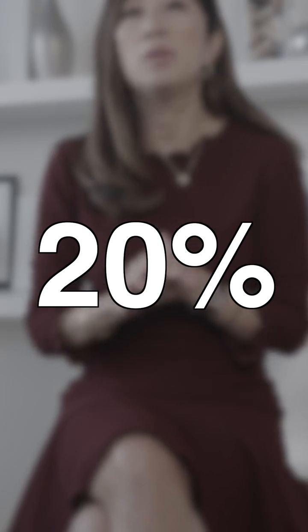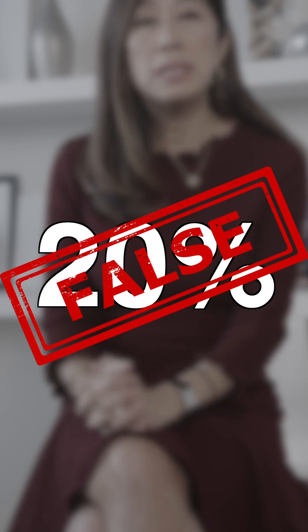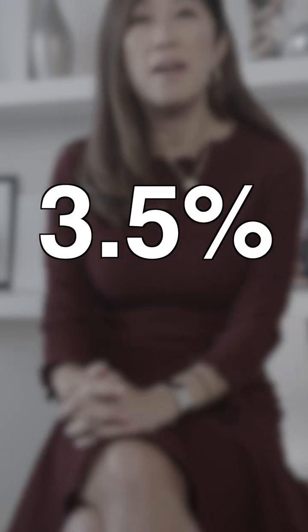So everyone seems to think that 20% is what you have to put minimum, but that's actually not true at all. Buyers can put down as low as 3% on a conventional loan or 3.5% on an FHA. And then if you want to put more down, you could put as much as you want, but 20% is definitely not the minimum. So that's the first thing.